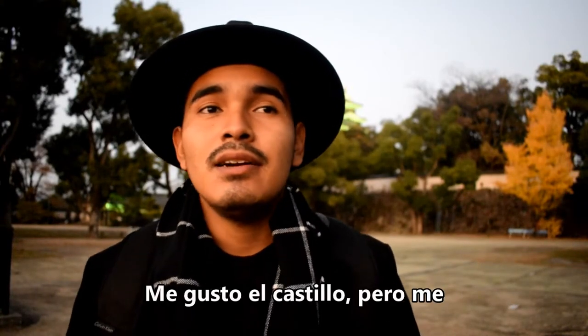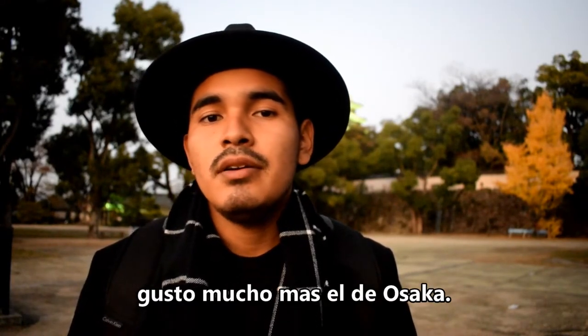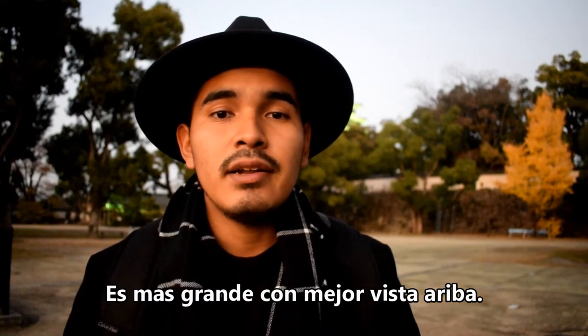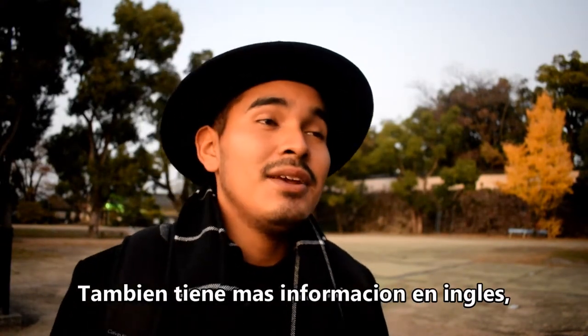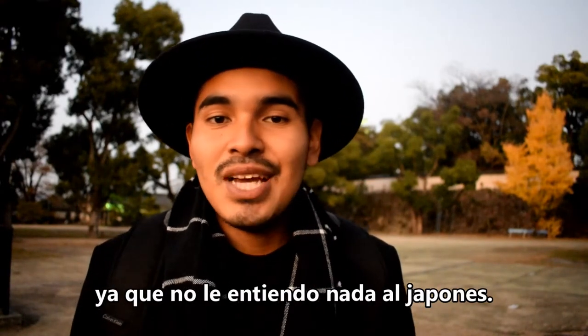So as far as the castle, I liked it, but it's just, I don't know, not my favorite. I went to the one in Osaka and I liked that one a lot better. It's bigger. At the top they have a bigger spot for you to look out into the city, better views too. And it has more information that I can read, because here it had a lot of info, but I can't share any of it because I don't read Japanese at all.